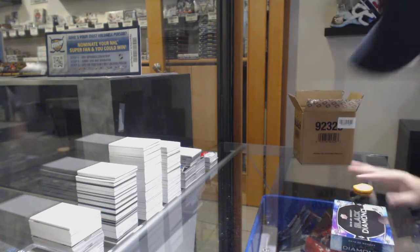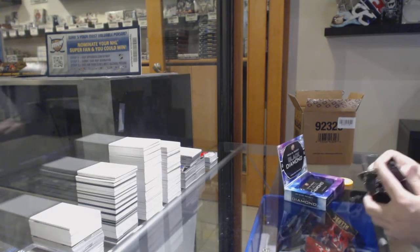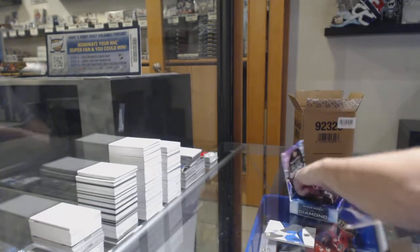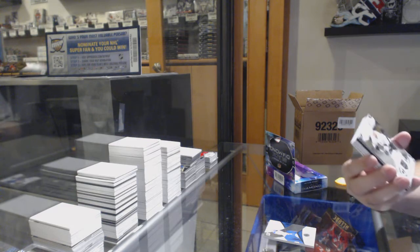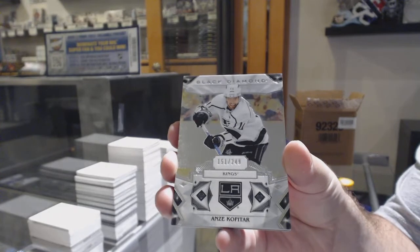Jersey. And I know Jersey tends to be one of the last things taken, yes, I don't know why, but for the Islanders, 299, Noah Dobson. Exquisite rookie. For the LA Kings, 249, Anze Kopitar.